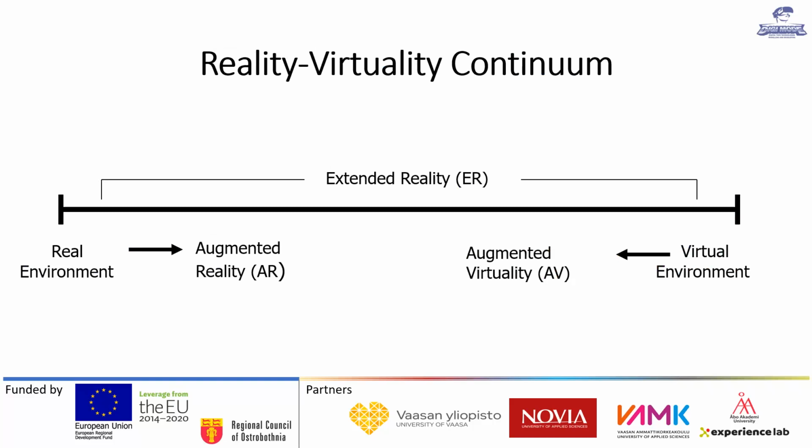So here is a reality virtuality continuum graphic representation. On the left side we have the real environment, the real world, and on the right side we have a totally immersive digital environment with no feedback from the real world. And in between we have what is now known as extended reality or mixed reality.